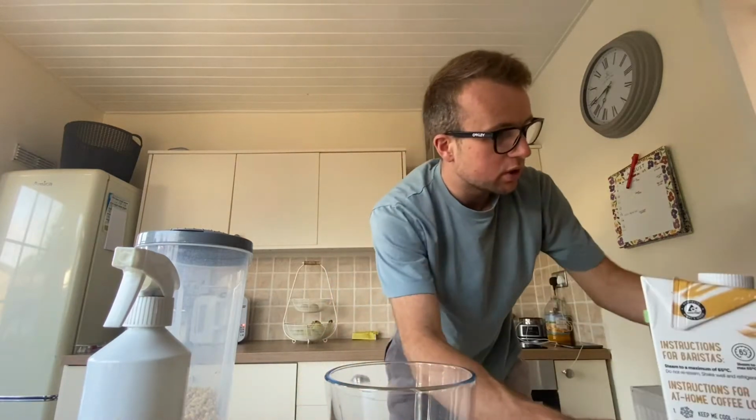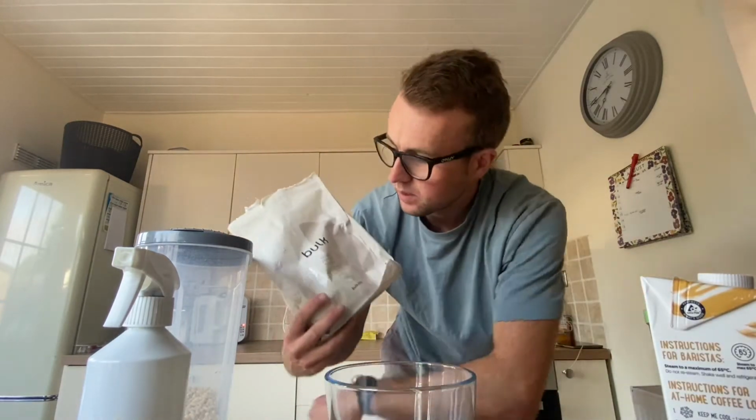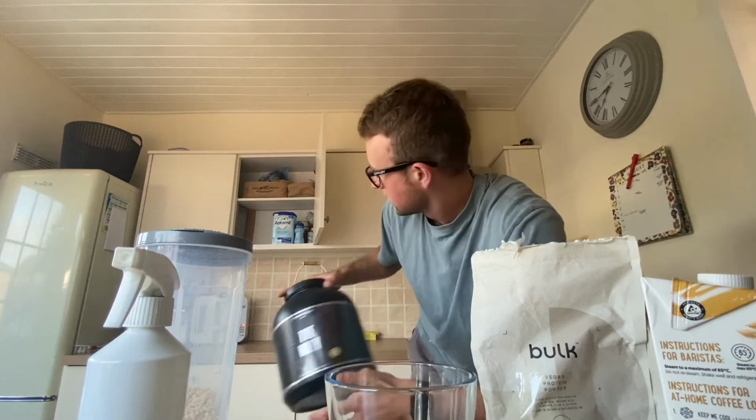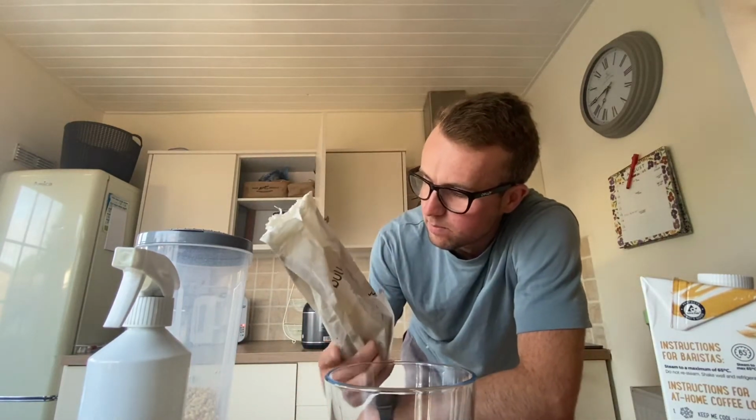And then also you need a protein powder. Now again, you can use whey protein, you can use a vegan blend of protein, whatever you like. And also the flavor of this protein can be whatever you like as well. I've done this exact recipe before with vanilla whey protein, and that works really, really well. But one of my favorites is this one from Bulk Powders, which is chocolate peanut flavor.